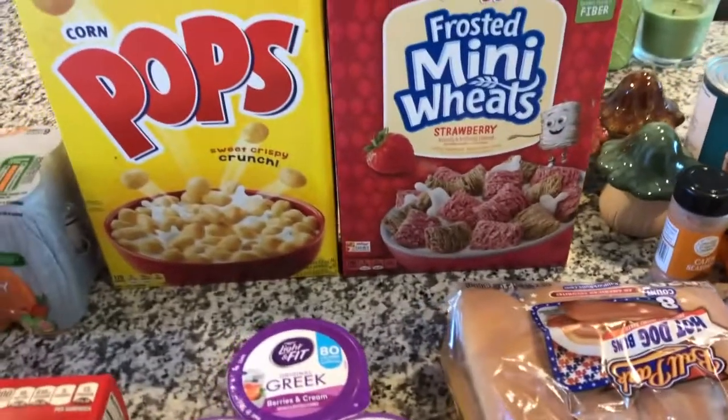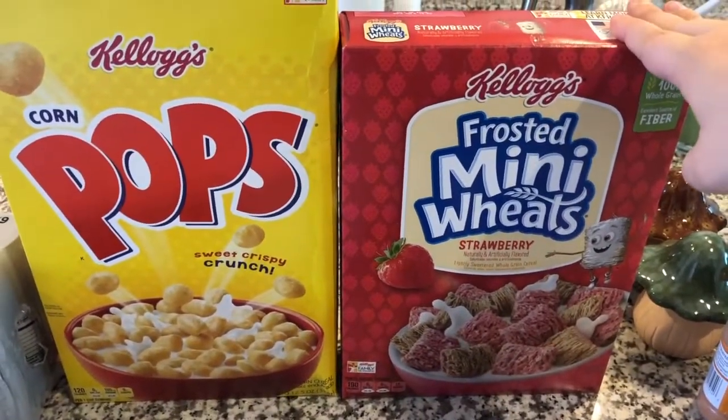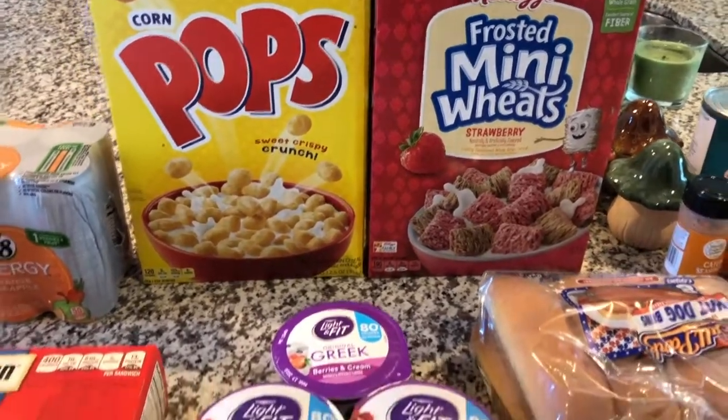Jumping into breakfast items for the week, Joanna has requested strawberry frosted mini wheats, so those are for her, and Melanie has requested pops, so that is for her, and we have a bunch of milk in the fridge, so I didn't need to buy any this week.